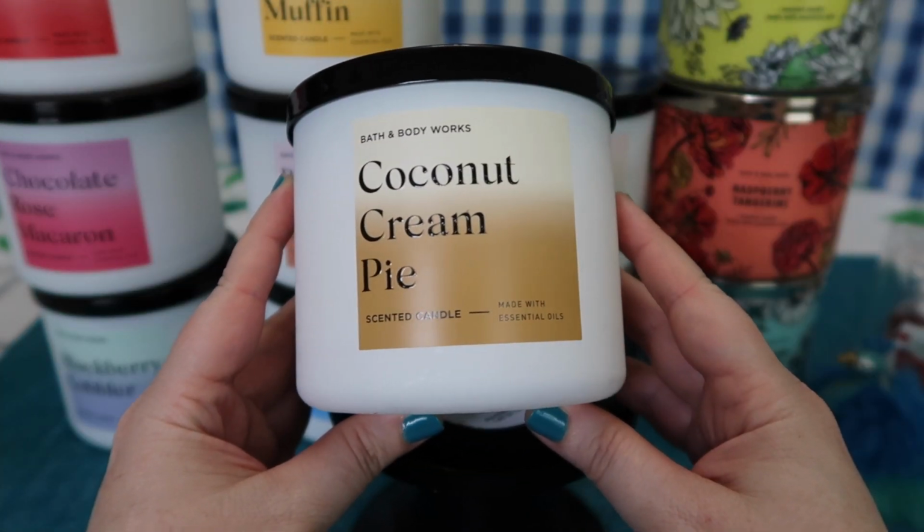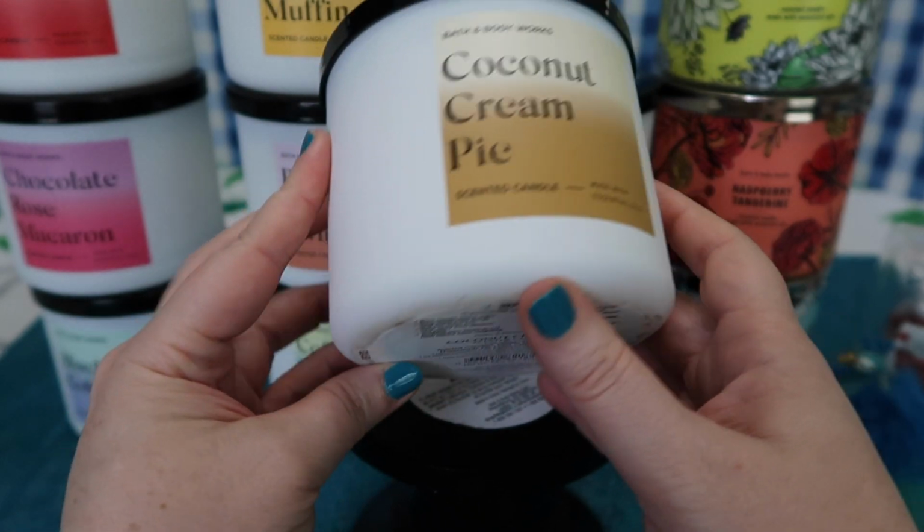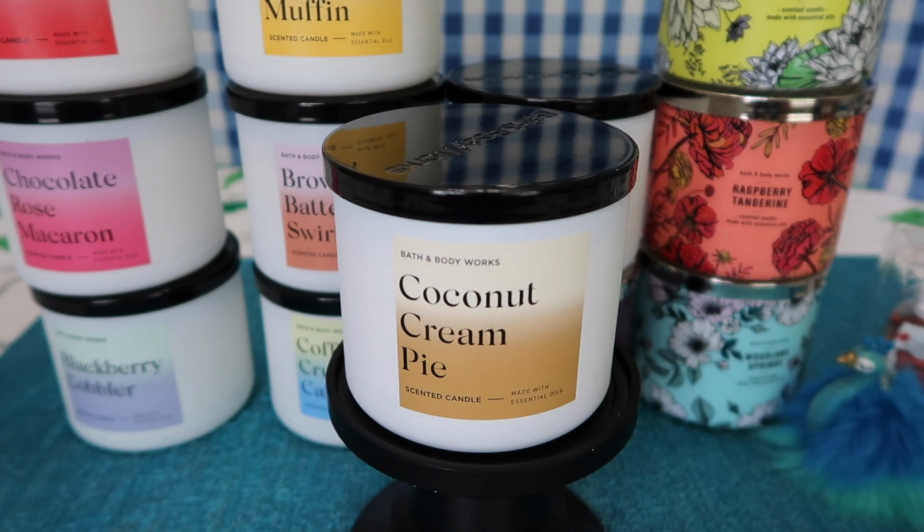The next one I have here is Coconut Cream Pie, and the notes are toasted coconut, vanilla whipped cream, and homemade pie crust. And this one doesn't excite me as much because this smells very similar, if not the same, as coconut cream pie that I have smelled time and time again in vendor wax. It is actually a very popular blending scent in vendor wax. So if you are into vendor wax, think about Destination Wax's Coconut Cream Pie. A lot of vendors have that coconut cream pie scent, so think about that. If you're not into vendor wax, it smells like the inside of a coconut cream pie.